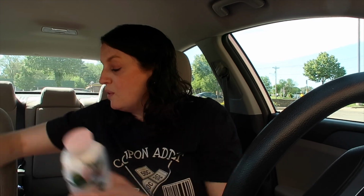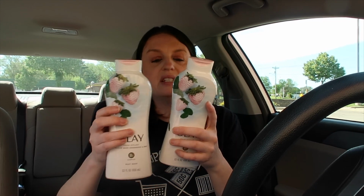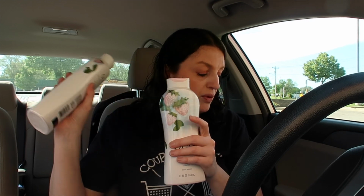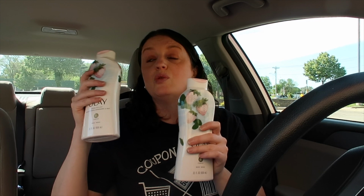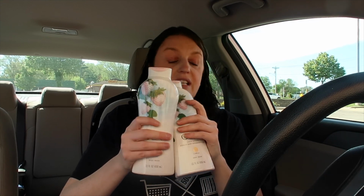And then I ended up doing the Olay body wash. This is by far my favorite smell. I love this smell. It is the white strawberry and mint. These were 2 for $12. Now, if you do the Colgate deal, you have to do this in a separate transaction. If you do the other Oral-B deal, that's $4, you have to do that in a separate transaction. So, just giving you guys a heads up with that.